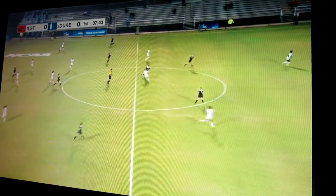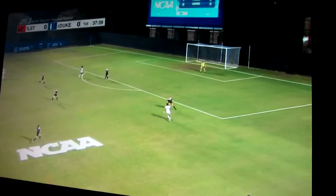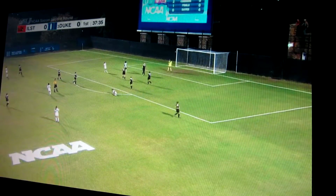Redbirds have numbers back. Oh, beautiful ball played through to Imani Dorsey. 2-on-2. Payne and Dorsey breaking in toward the 18-yard box. Step over from Dorsey. Gets it on the left foot, but it's high and wide.